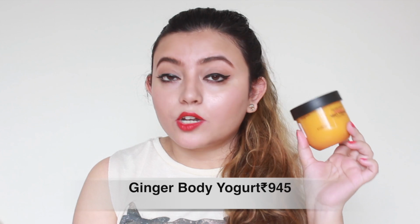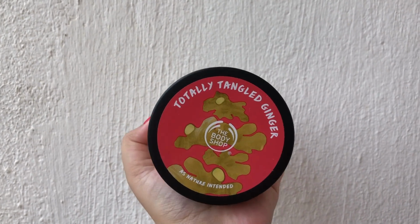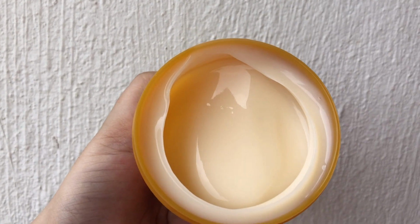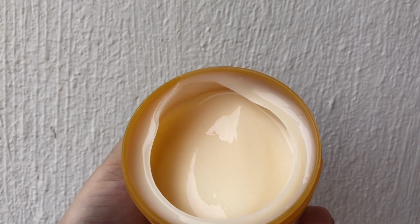The first product that I got is this one. This is from their body yogurt range. This is in the variant Totally Tangled Ginger. I have gone through an entire tub of this. I absolutely love it. Love the consistency of this product. It is so mild and gentle on your skin and instantly sinks right into your skin and hydrates it completely. I love the fragrance of this particular variant and I'm obsessed with it.